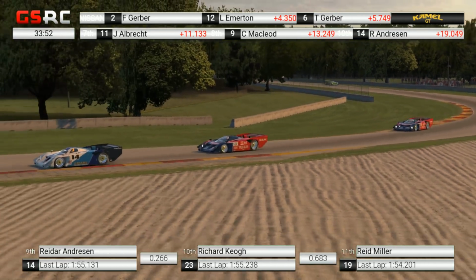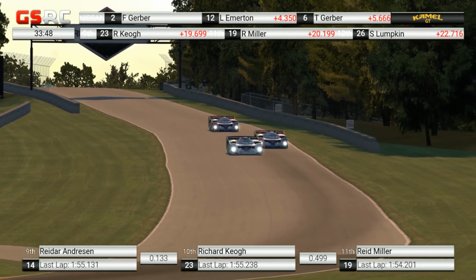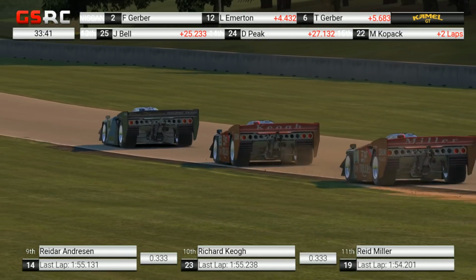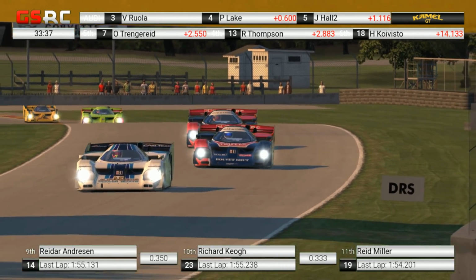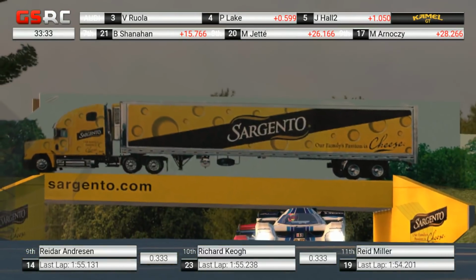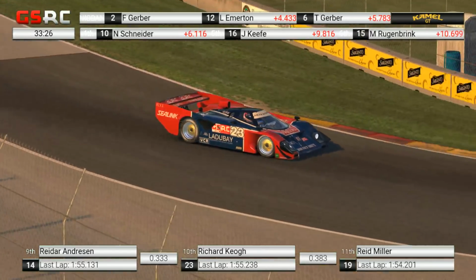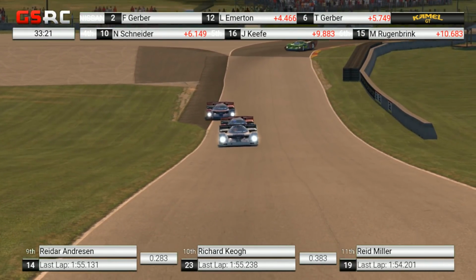I wonder, does Richard have some damage that we can't see? Yeah, I would almost think so. I'm going to take a peek look because that car had no straight line speed. I'm talking about Keogh. I really thought he was going to be comfortable into 1. It looks clean, and now he's under pressure from Reed Miller. Could be. Yeah, Keogh could be on a higher downforce setting as well. Might not necessarily be damage. Like you said, Miller already on the back of him.